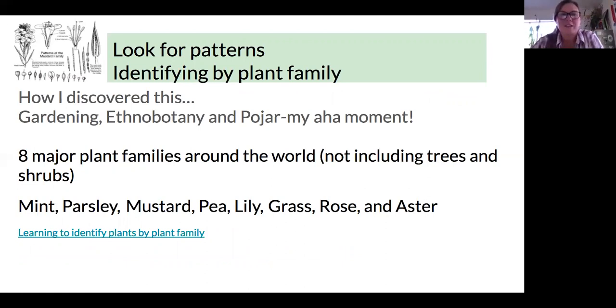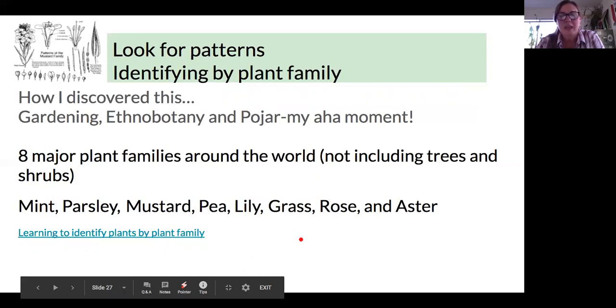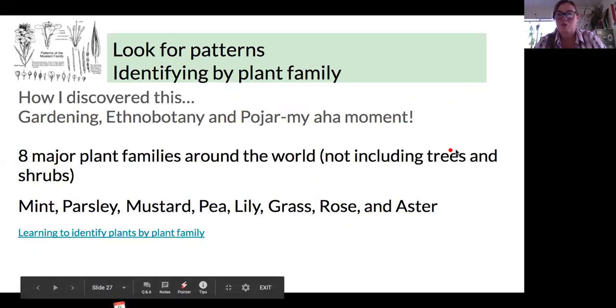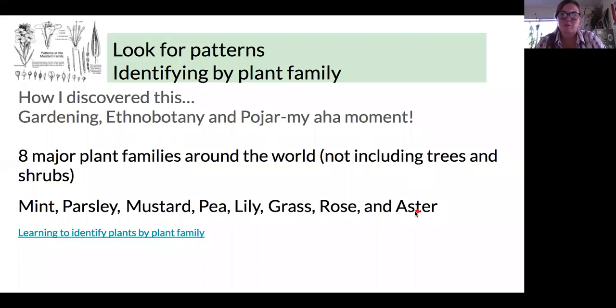Okay. All right. So another thing that I would really highly recommend is to start to learn patterns of plants. So there's 8 major plant families around the world, not including shrubs and trees. They are the mint, parsley, mustard, pea, lily, grass, rose, and I can't see my last thing that I wrote. I don't have it memorized. Okay. And aster, that's right, the aster family, which contains like sunflowers and daisies and all those other things.